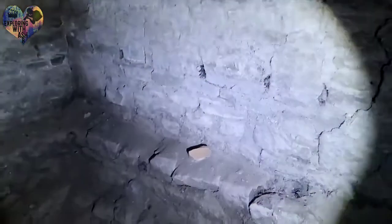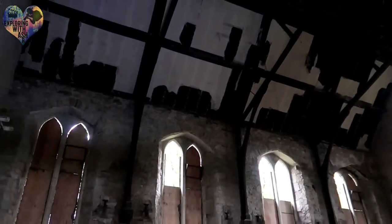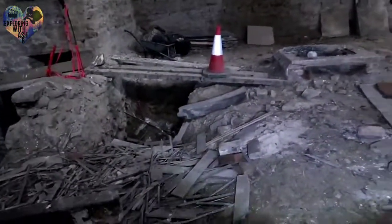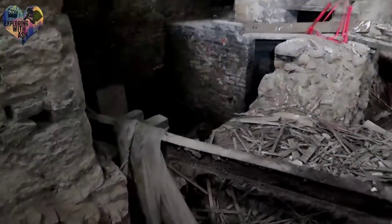Guys, this place is just so beautiful, isn't it? I mean, the brickwork alone is absolutely stunning. And the old beamwork up there. This is just something else, it really is. Now, I will try to find as much information as I possibly can about this place and edit it in. But at the minute, I'm just kind of speechless.